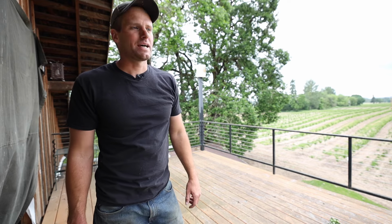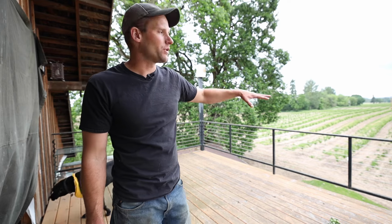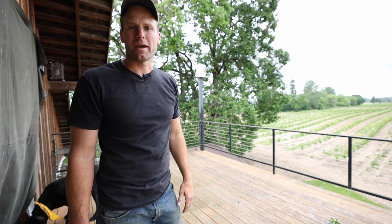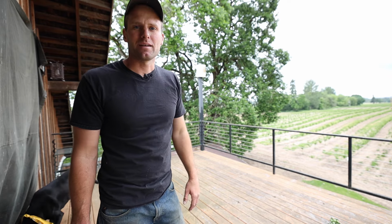So the idea with the deck was that with the hazelnuts going in here, our view out this way is gonna be blocked because they'll get up pretty tall. And so it'll be nice having the deck up here where you can still see out and have a beer at the end of the day.